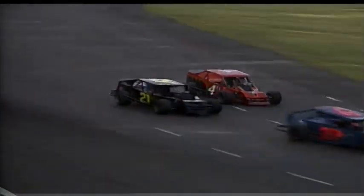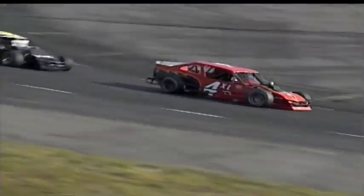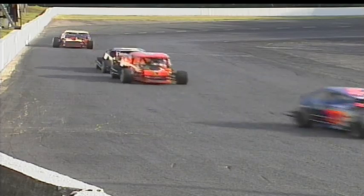Meserve right up there in a second, and look at the 37 of Alan Reiser. Reiser looking strong. Riccardi and Meserve, veterans of this division for many years, and Rob Riccardi knows how to win, as does Doug Meserve Jr. Meanwhile, right there in third, that's that 37 car of Alan Reiser.